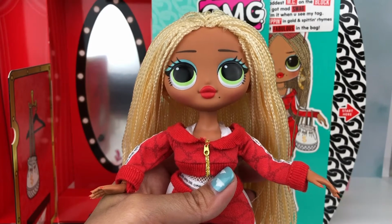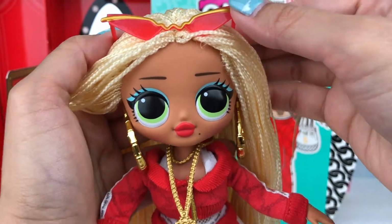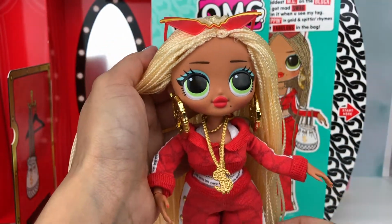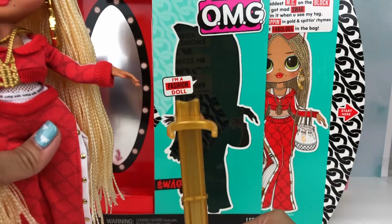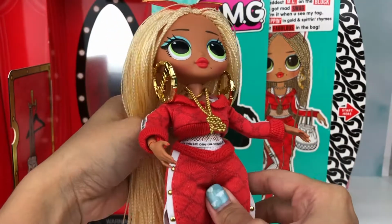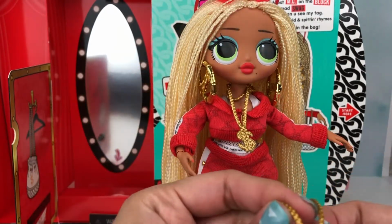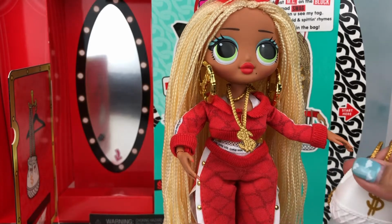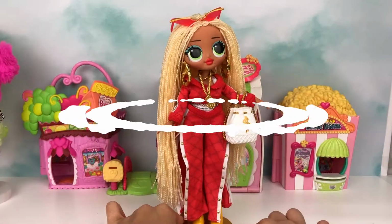Alright, now it's time for all of her accessories. Woohoo! She got all of her necklaces and earrings and sunglasses. Now let's stand her up in her doll stand. Okay. Stand up here. And her backpack. Put it on her arm. There you go.